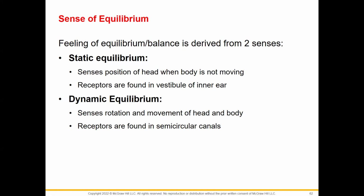Remember, I said that the sense of equilibrium is tied to your sense of sound. So the feeling of equilibrium and balance is derived from two senses. Again, you have static equilibrium and dynamic equilibrium. Remember that static equilibrium is where the body is not moving. So this senses the position of the head when the body is not moving.